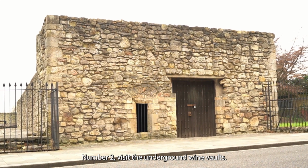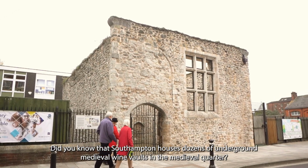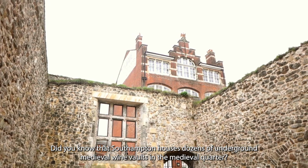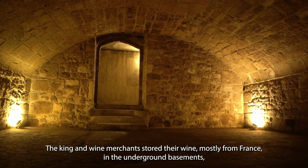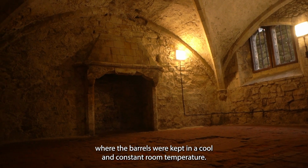Number 2. Visit the underground wine vaults. Did you know that Southampton houses dozens of underground medieval wine vaults in the medieval quarter? The king and wine merchants stored their wine, mostly from France, in the underground basements, where the barrels were kept at a cool and constant room temperature.